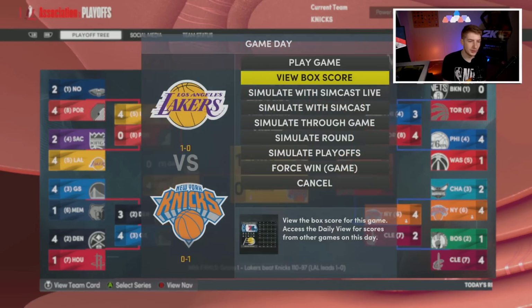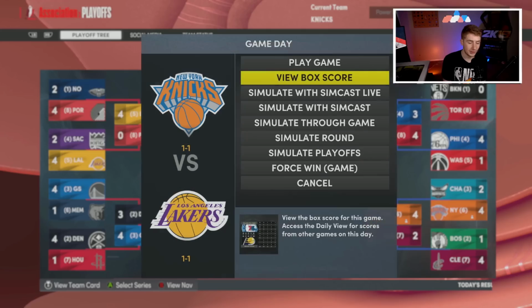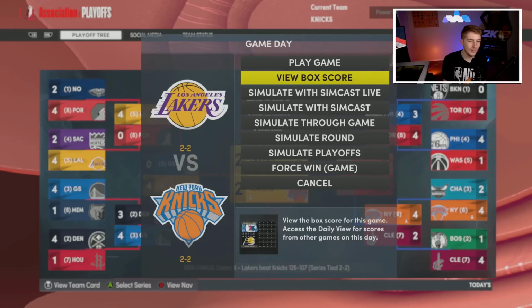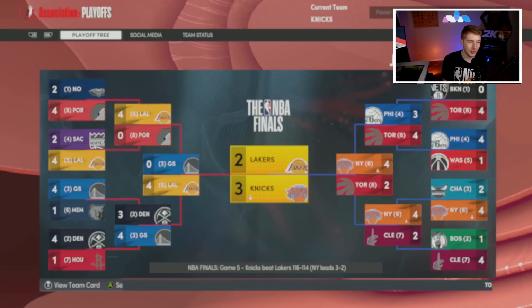Game 1, we're down 1-0. I feel like I'm going to lose this Lakers team for some reason. Nope, we win game 2 pretty easily. Win game 3. Win game 4. No, we don't. Game 5 has to go to us. We win. We beat them in 6.